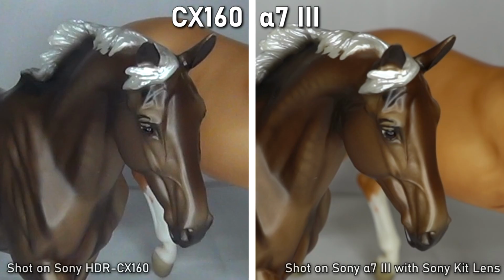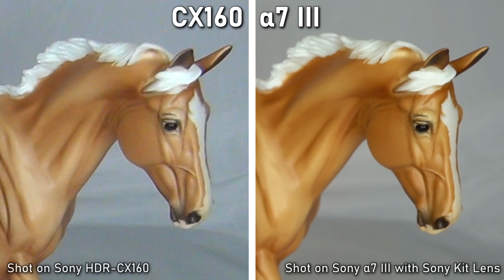When you zoom in, you can continue to really see the difference in quality. The a7 III is a little out of focus here, but it's still overall a much better image. Obviously, there's no contest here on which camera is going to be better for me to use from now on, just based on this test alone.